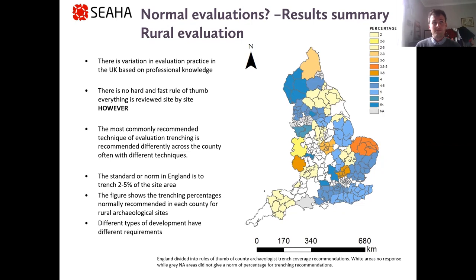One thing I'd really like to say is that this was quite an informal survey, and it was very targeted to talk about trenching. So there is a multitude of complexity about evaluation techniques and how that's applied, but this was almost targeted questioning. Another thing I'd like to say is there were differing levels of response. Some people just sent me a link to the county council website. Some people sent me a lot of written information, and some of this information was gathered through meetings.